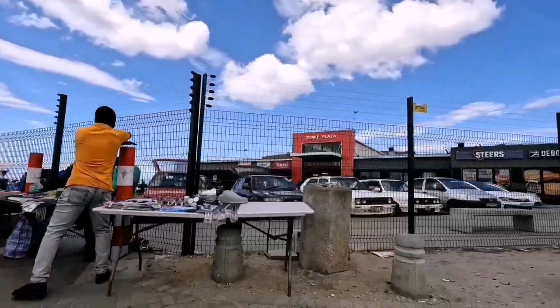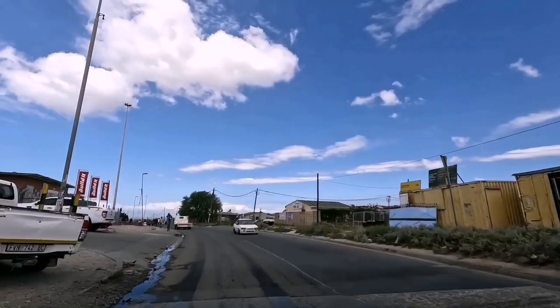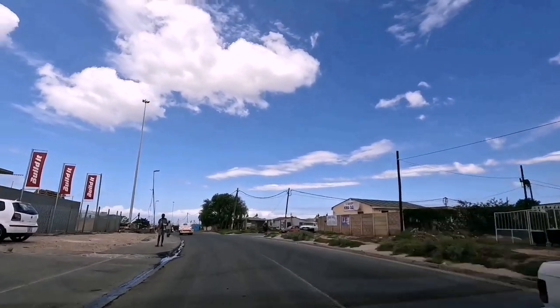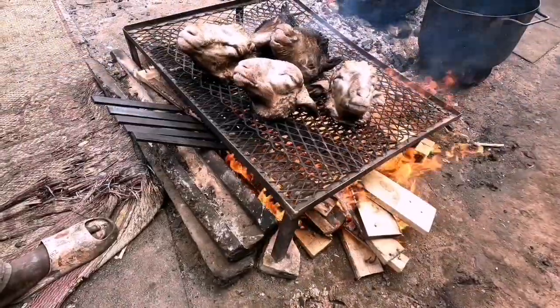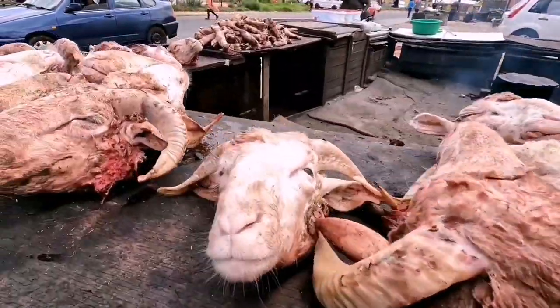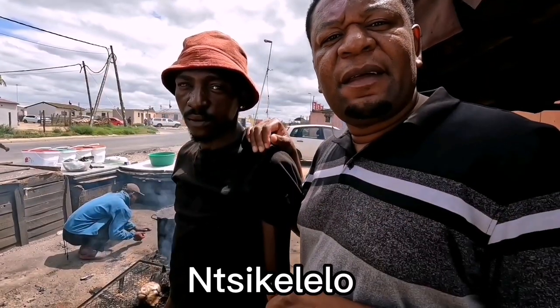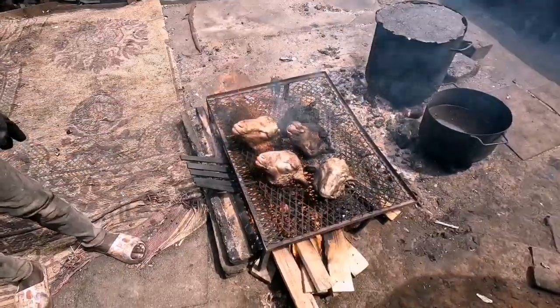As we are doing our tour of the township of Motherwell, we've decided to stop at NU9 and try and test some of their street food that they make there. So Ntsikelelo welcomed us to the space. Let's hear what he has to say about their food. Guys, meet Ntsikelelo.